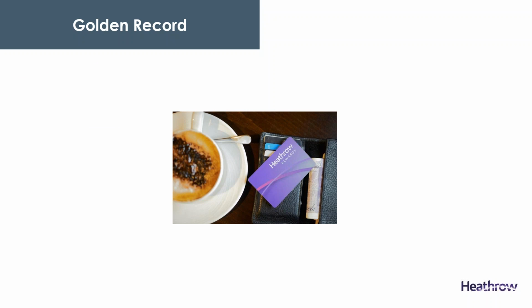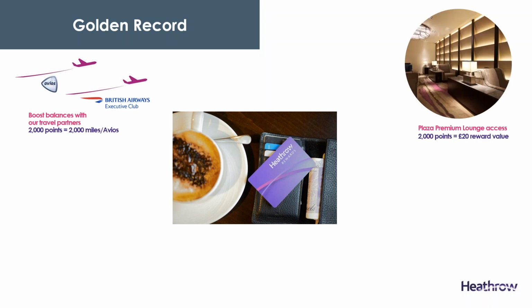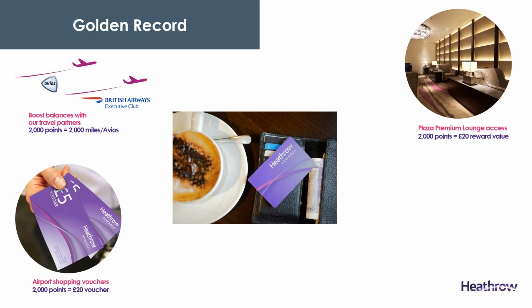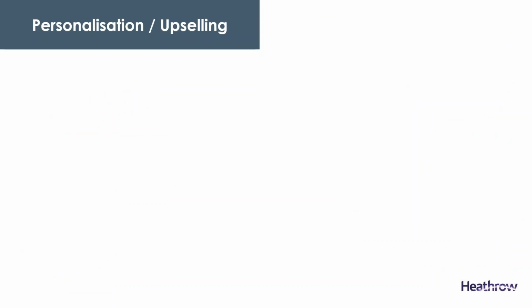If he collected those points for those transactions, he could have actually got 2,000 miles or Avios on his frequent flyer programs. He could have got £20 off the Plaza Premium Lounge in Terminal 5. He could have got £20 off vouchers. Or he could have got £40 off Heathrow official pre-booked parking. So those are the kind of conversations we can now have that before single customer view and what we delivered with BrightGen, we weren't able to do.